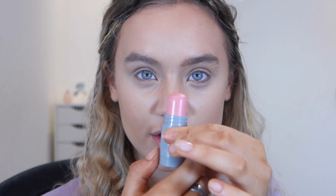So I take the cap off. It's got a little protective cap underneath as well, which is really cool. And it just kind of winds up. And oh my god, I can't believe how much product you get in there. It's such tiny little packaging. I also love how small they are, because then it's great for travel and things like that. You can just stick one in your bag. I don't really like cream products that are in sticks usually, because sometimes I feel like they pull off your makeup underneath. But I want to give it a real try.